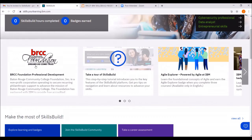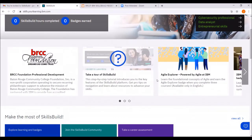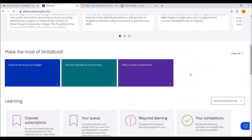Here, this tells us about the Baton Rouge Community College Foundation, which paid for this service. And here we take the tour of SkillsBuild, and here we have some of the classes already that we indicated we have an interest in. The Agile Explorer, for example, and the entrepreneurial skills. But we will not go further into this right now because we want to go here.